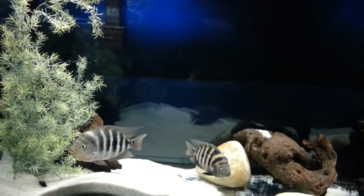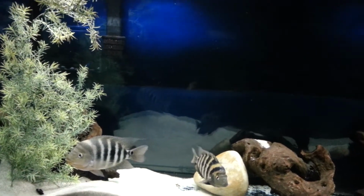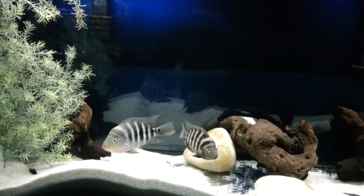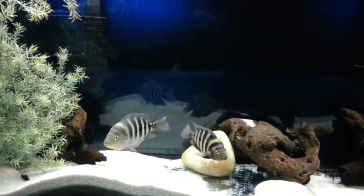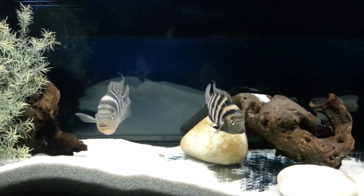And that was when I actually noticed her eat a couple fry. I'm not sure if she was doing it before I divided them or not, but when I divided them, some fry swam over to her side, and I watched her snag them. So it's very possible that she was eating the fry, and that's what caused him to snap. But I did manage to save quite a few of them, so I'm going to grow some of them out and see how they turn out.